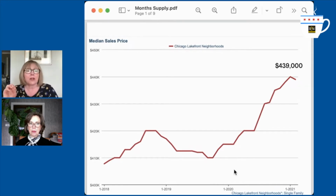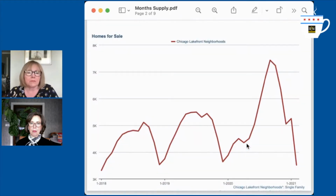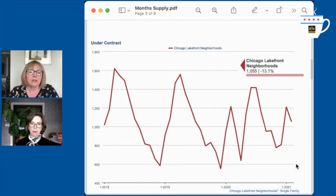The median sales price for homes in the Chicago lakefront communities, both condominiums and single-family homes, is $439,000, and that is an all-time high. In terms of number of homes for sale, we don't have enough for sale right now. You can see that as of February, the number has declined precipitously. Homes under contract is down 13% in February versus February of last year. But again, that's due to the lack of inventory, not for lack of trying, certainly.